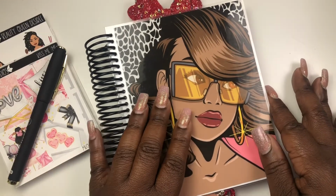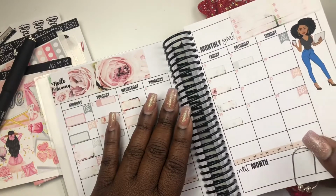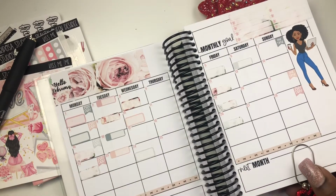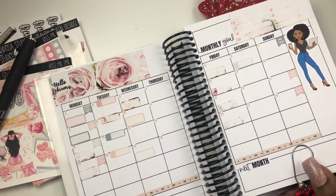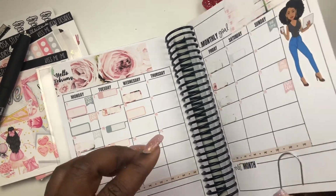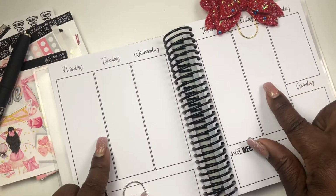Okay, this is a cutie, isn't it? So we will be planning for the 8th through the 14th, which you will see this video after the fact because it is a back plan. So happy Valentine's Day to everyone. This is the monthly spread and this beautiful planner, and we are going to just go ahead and plan for this week.